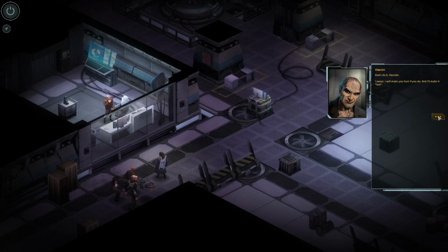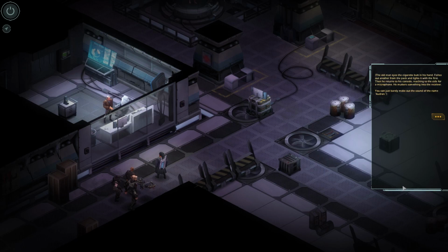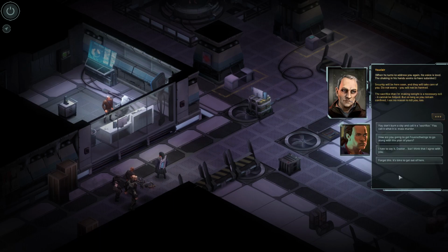Don't do it, Vauclair. I swear I will make you hurt. I will make you hurt if you do, and I'll make it last. Vauclair sighs, shuts his eyes tight, brings a shaking hand to his temple. We all know that is not going to happen. You're trapped here, impotent to stop this from happening. It will happen. The old man eyes the cigarette butt in his hands, fishes out another pack and lights it with his first. Then he returns to the console, reaching to the side for a microphone. He mutters something into the receiver. You can just barely make out the sound of the name Audron. When he turns to address you again, his voice is level. The shaking of his hands seems to have subsided. Security will be here soon, and they will take care of you.